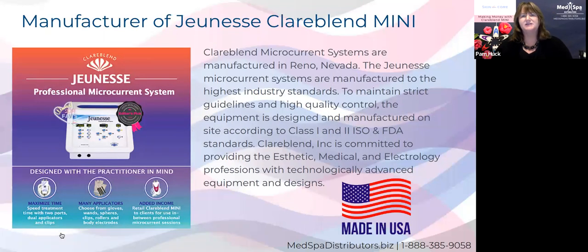The Mini is made by Clareblend, whose microcurrent systems are manufactured in Reno, Nevada. The microcurrent systems are manufactured to the highest industry standards to maintain strict guidelines and high quality control. The equipment is designed and manufactured on site according to Class 1 and Class 2 ISO and FDA regulations. Clareblend is committed to the aesthetic, medical, and electrology world.